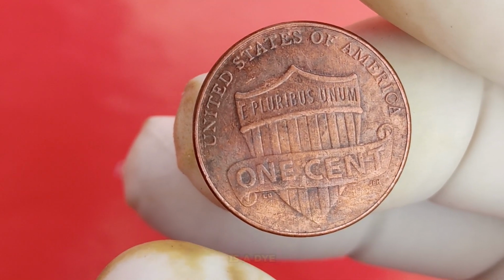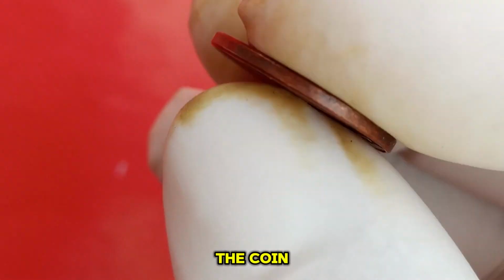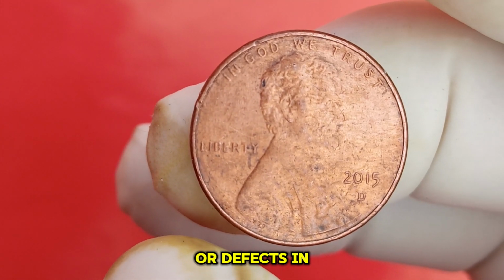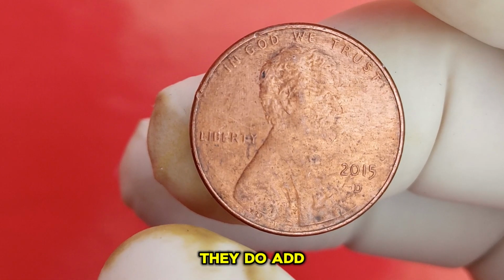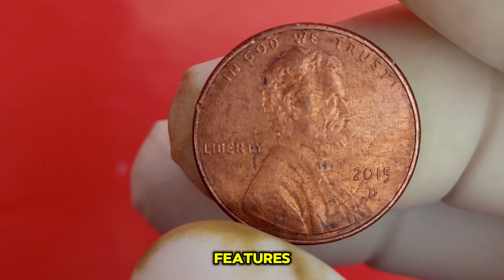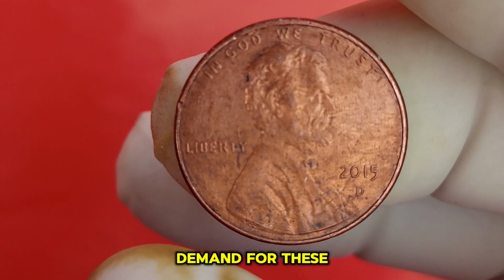Another potential error is a die crack, which appears when there is a crack in the die used to strike the coin. This can lead to interesting visual effects like raised lines or defects in the image. While die cracks may not make a penny worth millions, they do add value and intrigue, especially when combined with other rare features. Now, let's take a step back and talk about the market demand for these rare pennies.